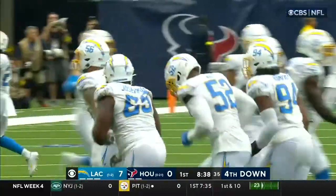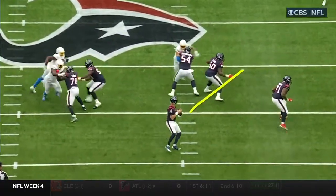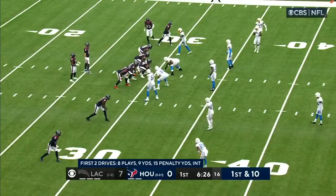Oh, the offensive line did it left, back and forth. So he's going to be able to look on this side. He's going to be able to look on the other side. But once he realizes that the pocket collapses, just protect the football.